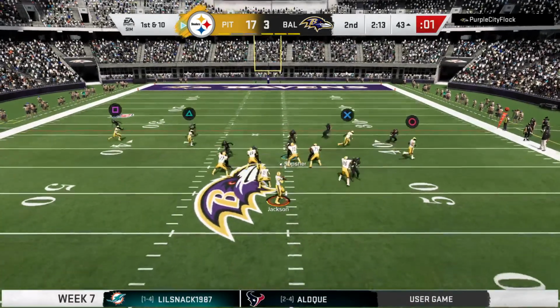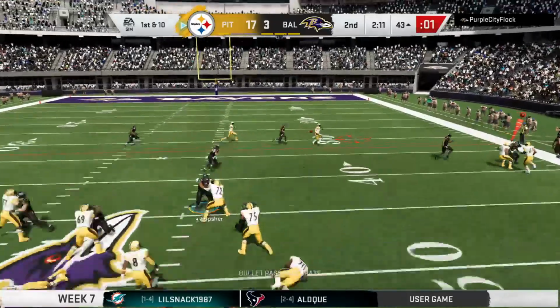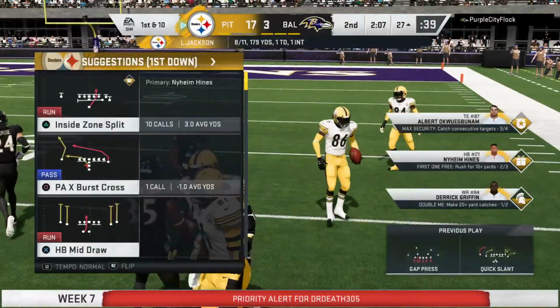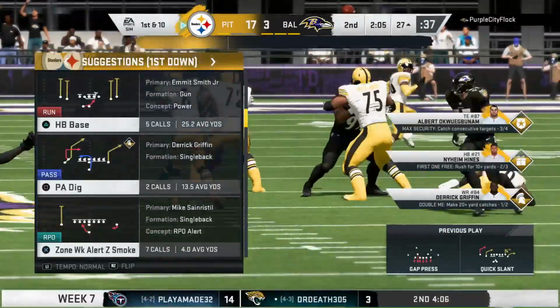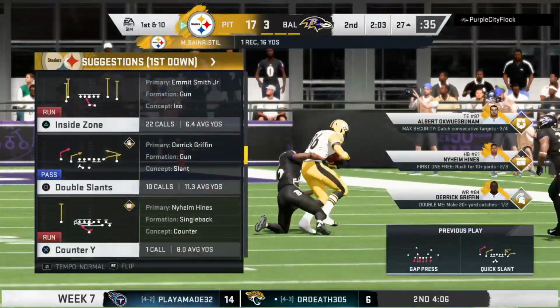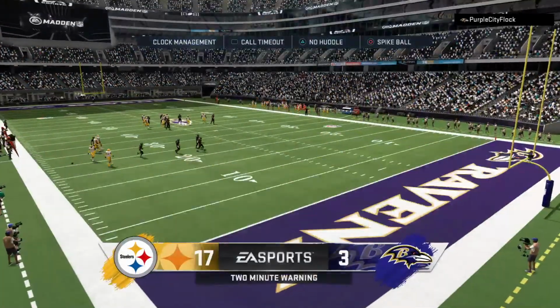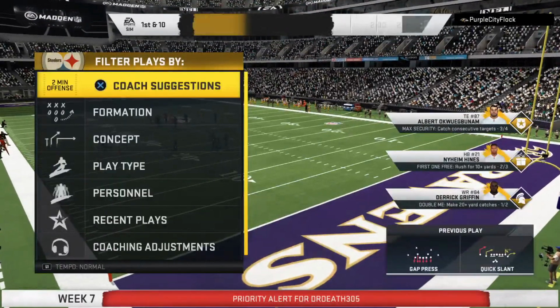They snap it at 1. Now it's Jackson. He's got the first down here inside the 30. And down to the 27-yard line. Pittsburgh getting 16 yards there and also a first down. 2 minutes remaining in this first half of football.